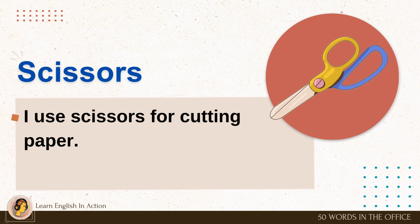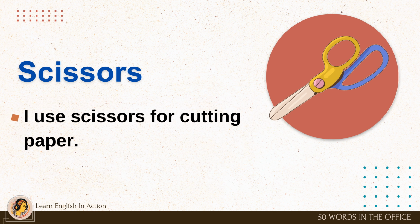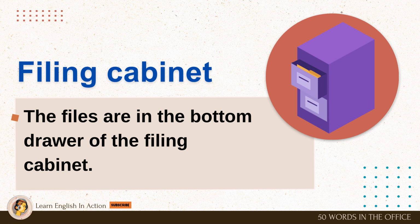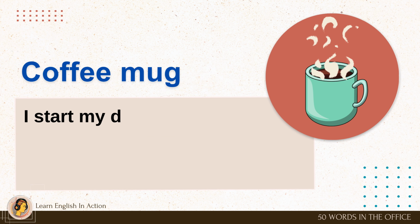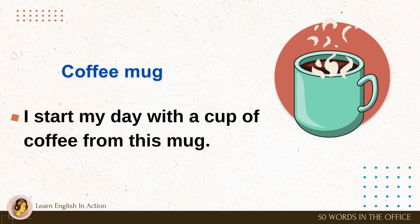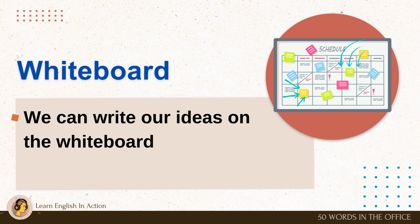Scissors. I use scissors for cutting paper. Filing cabinet. The files are in the bottom drawer of the filing cabinet. Coffee mug. I start my day with a cup of coffee from this mug. Whiteboard. We can write our ideas on the whiteboard.